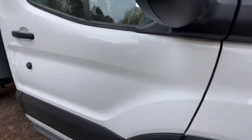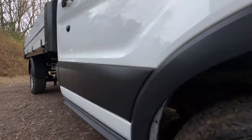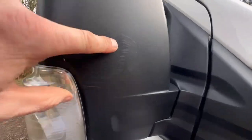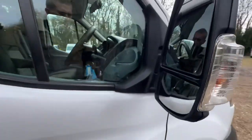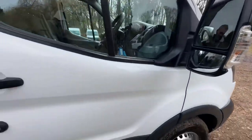Door, as you can see, is in nice clean condition. There's no nasty marks or dents. Driver's side mirror back, being picky, is a tiny little mark. There's nothing else. Indicators intact, as are the mirrors. So all looks good.